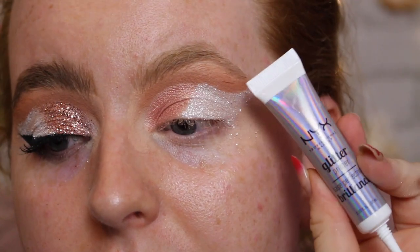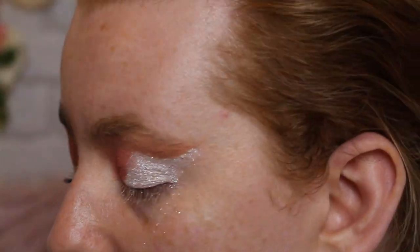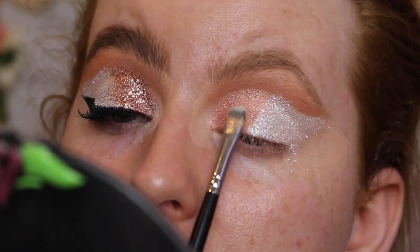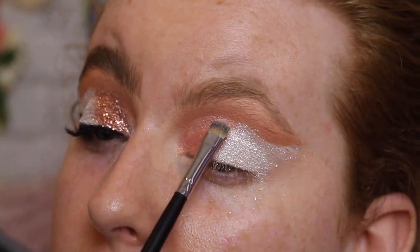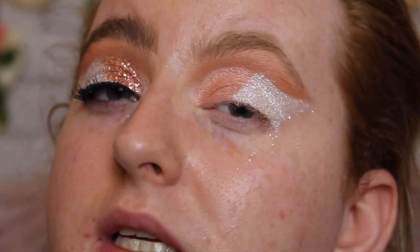I'm gonna use the NYX glitter glue to apply it. I'm just gonna put some on the back of my hand and then apply it to the brush. I'm using the Morphe M421 and I'm gonna ever so lightly pat this on. I don't want to really disturb the color underneath, and I'm doing color by color, so I don't have glitter going everywhere, and so it doesn't stick to the places that I don't want it to.